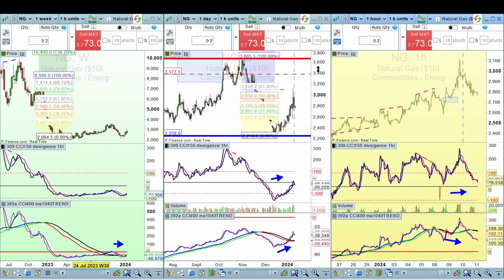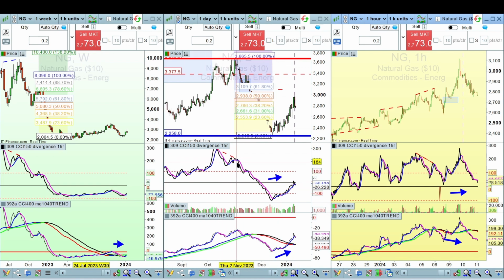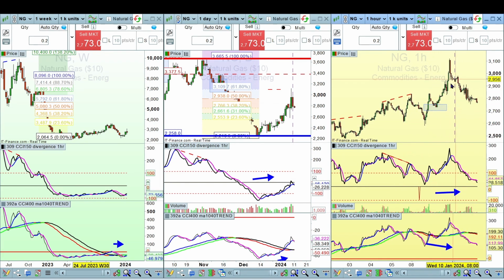The daily chart is showing a similar bullish movement on the CCI 400 and also bullish on the 150. Again, there's no divergence to talk of. There was a bearish divergence back here where the price fell off in line with the CCI. On the hourly, we're still stuck in this channel, and it's still rising ever so slightly.